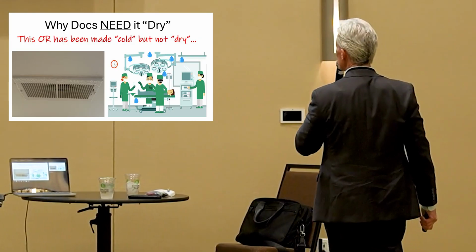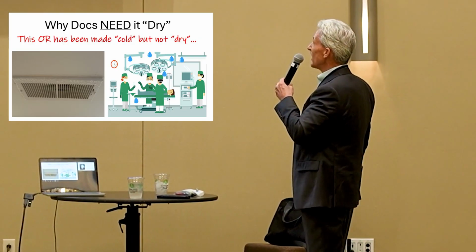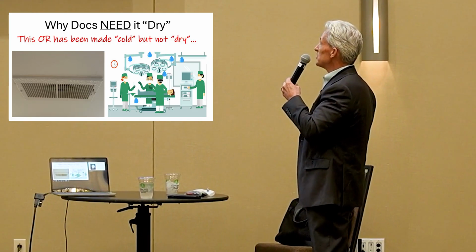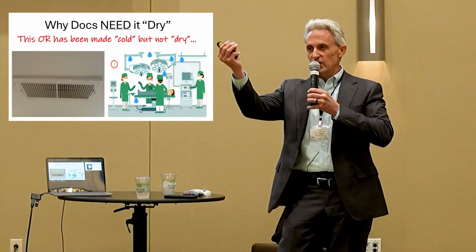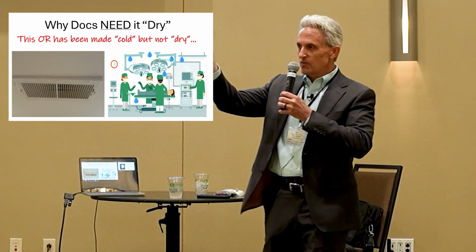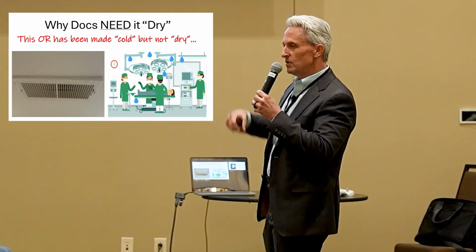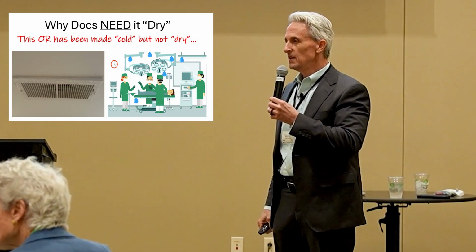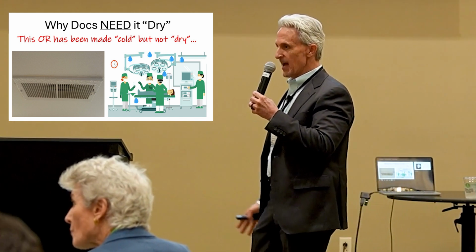This is what happens. We start coalescing moisture on surfaces, on booms, on lighting, on registers, on grills, etc., right? And as it gets bigger and bigger, sooner or later, this little thing called gravity takes over and that drop of water drips into the operating environment. Infection control, what happens then? Boom, the train comes off the tracks, right? Boy, is the doc mad.